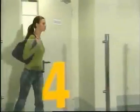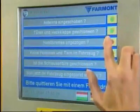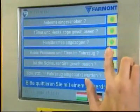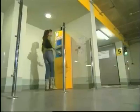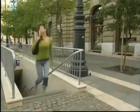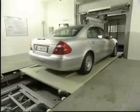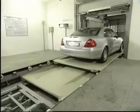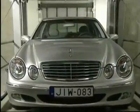The parking system token machine is located beside the pedestrian access door. She activates parking by answering several questions to confirm that it is safe to start the parking process. Then she receives her parking token, leaves the entrance level and walks directly up to the square. Meanwhile, the pallet with the car is moved horizontally out of the transfer area and an empty pallet replaces it, ready for the next car to be parked in.